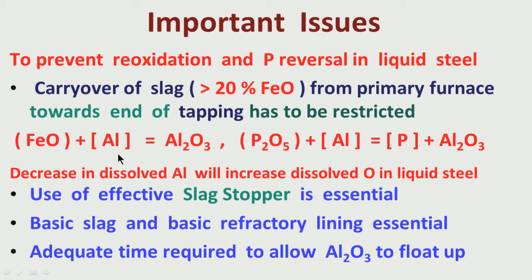Where is the dissolved aluminum coming from? By the process of deoxidation, when you are adding aluminum, some amount of aluminum will be retained in liquid steel as dissolved aluminum, and the other portion of aluminum will react with dissolved oxygen and form alumina, and this alumina we are trying to float up and get rid of. But if you have some amount of carryover of slag from the primary furnace, then what is happening? This iron oxide, which is present in the carryover primary furnace slag, will react with the dissolved aluminum in liquid steel, and it will again generate some alumina.